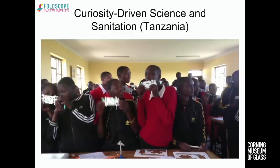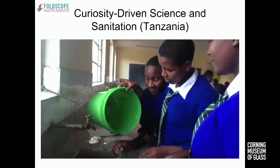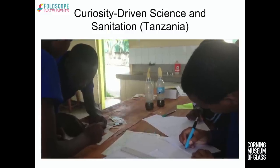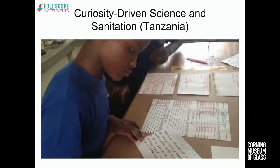For instance, in the Sanitation Science Fair, students had an experiment where they looked at parasites in human and animal feces. So that's just one example of the way that youth can use the Foldscope to answer their own questions about their surroundings.